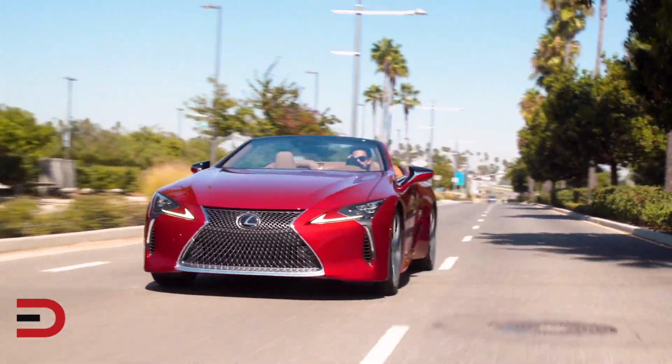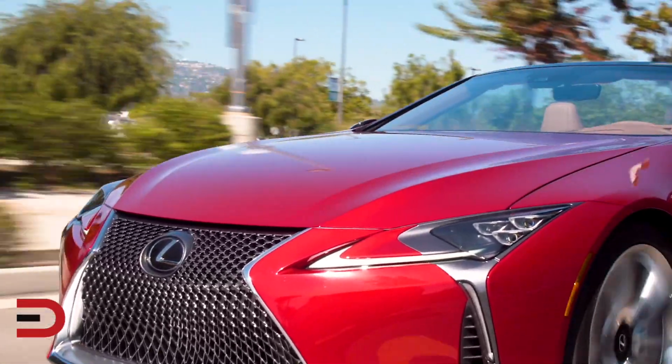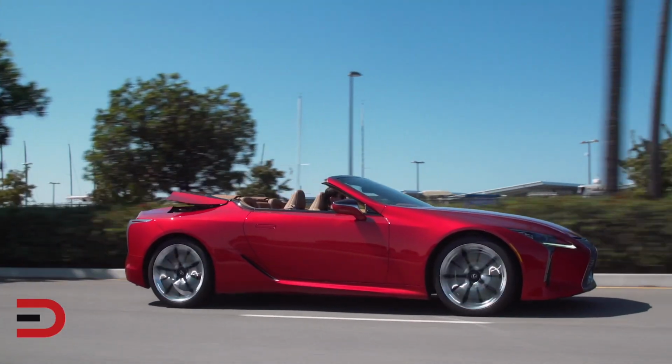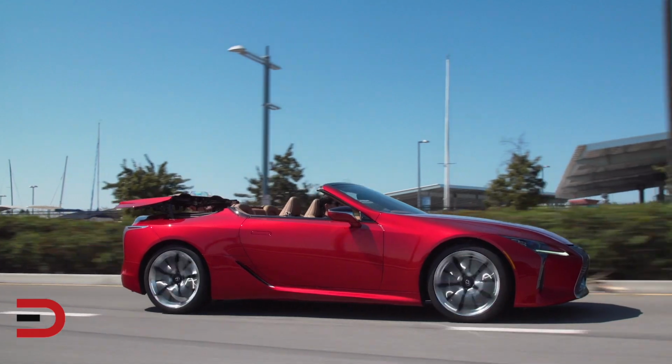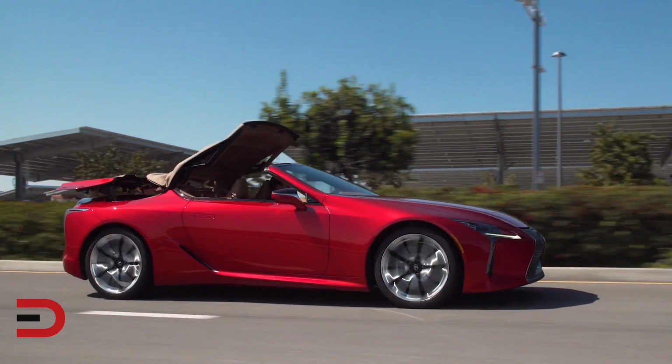And naturally, it comes standard with the Lexus Safety System Plus, which includes pre-collision system with pedestrian detection, lane departure alert with lane keep assist, all-speed dynamic radar cruise control with intelligent high beams. Also, like the Coupe, blind spot monitor with rear cross traffic alert come standard.